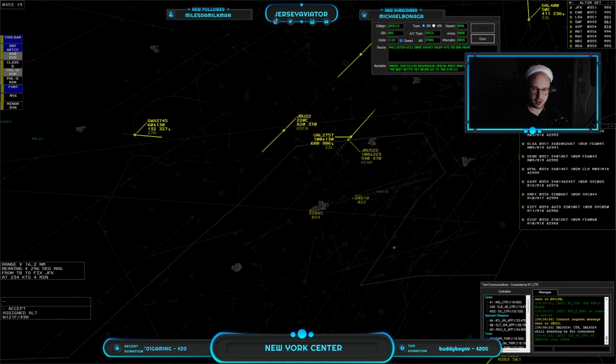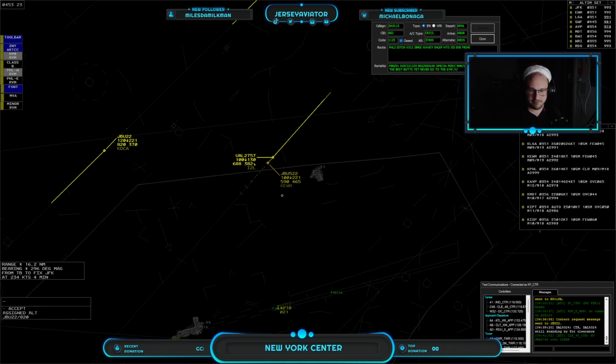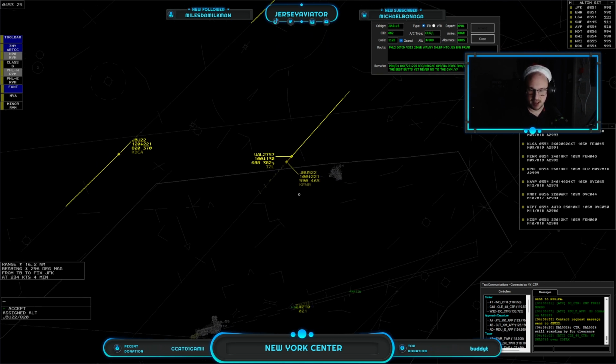The Baltimore altimeter 29.98. Clipper 12,000, JetBlue 22. Why am I having a side by side at 22?